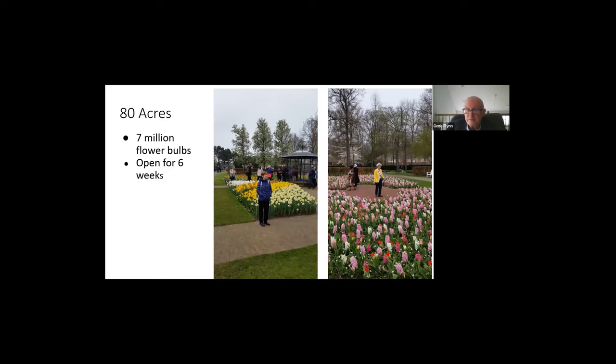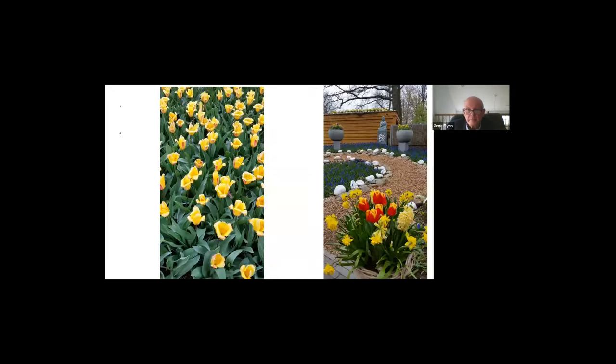It's open only for 6 weeks, the season, and then it's closed the rest of the year. And the premier tulip growers take part and they send their tulips and their workers to plant the bulbs. It's a cooperative effort. And most of the plants are tulips, but there are some other flowers as well. Everywhere you turn, it's just beautiful.